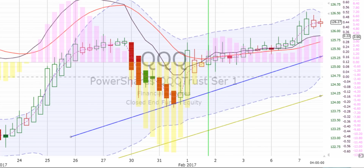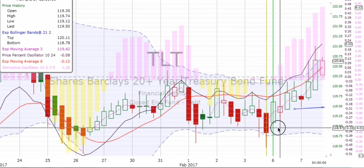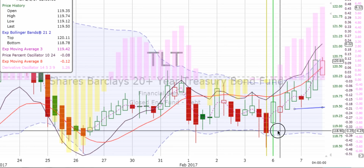Okay, there's where we are on the Qs. Now let's go to TLT. We jumped into a trade actually on the first day of the week after we had the crossover at the end of last week. We jumped in at 10:30. We've already had you writing us about it. And of course, what have we seen? Wonderful appreciation. There was also a crossover going up on the 6th at 10 in the morning, about the same time. And again, you have to wait till 10:30 to jump in.